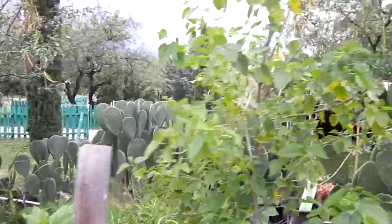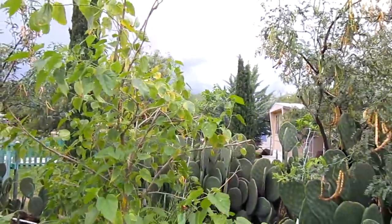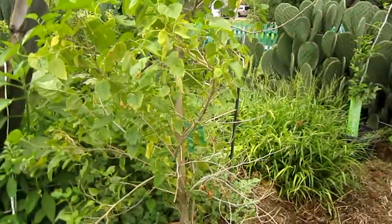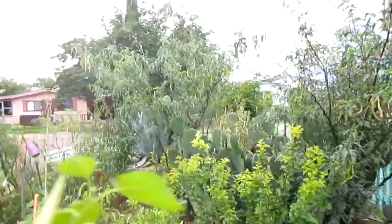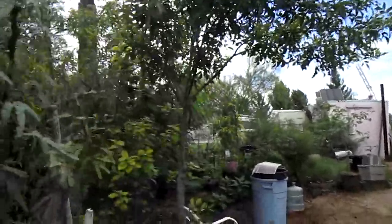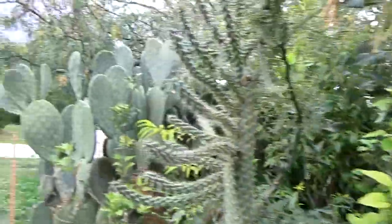This is a dwarf mulberry tree. It's still in a pot. We're thinking about planting it right there where it is. And there's some jujubes also in pots, and they'll probably get planted right where they're at right now. More squash plants. Peppers, tomatoes, apple tree. Actually 3 apple trees.